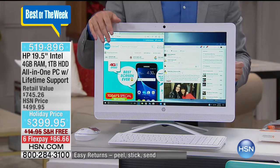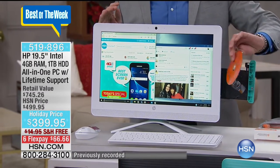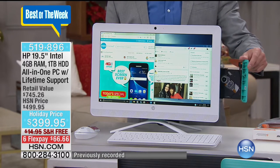Now they can stream every major channel. Are you ready? Now they can watch DVDs because there's an optical drive in here. Check that out. Optical drive inside.